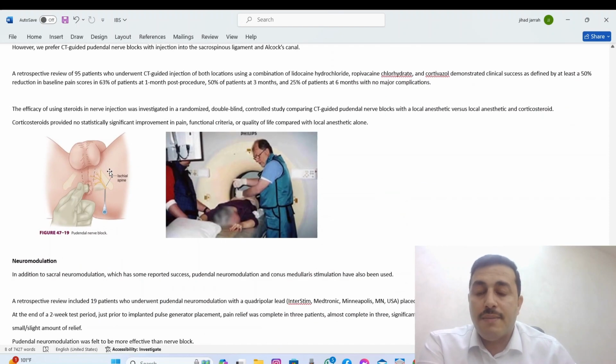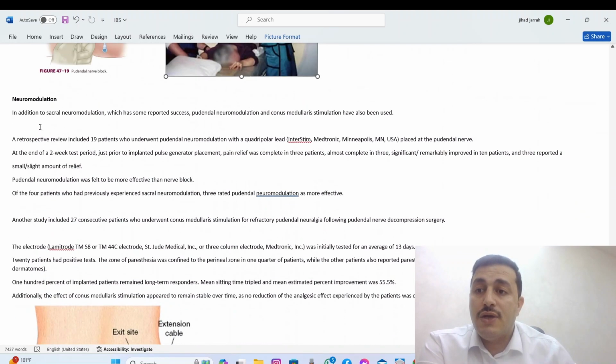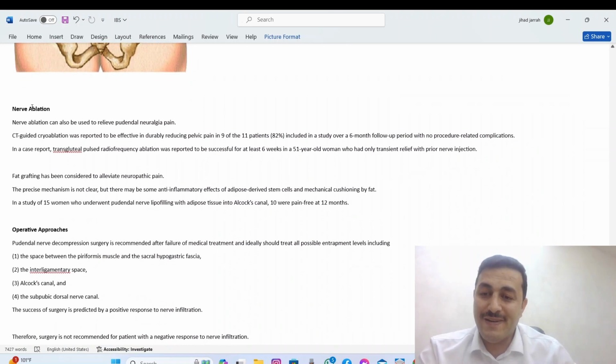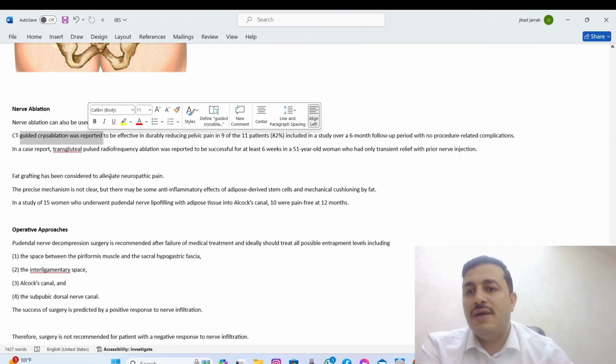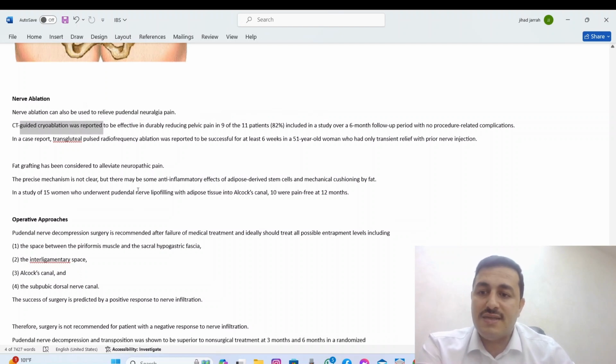Pudendal nerve block can be performed by a surgeon transanally, transvaginally, or CT guided. This is a patient lying on his abdomen, and this is the radiologist. We can use neuromodulation and neuroablation. Neuroablation is CT guided cryoablation to destroy the nerve and to decrease the sensation.